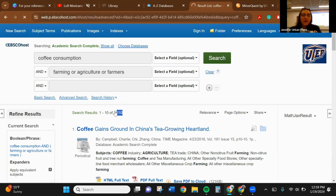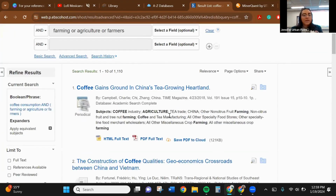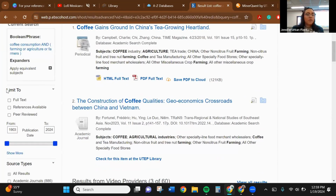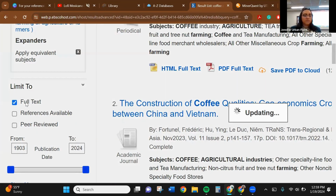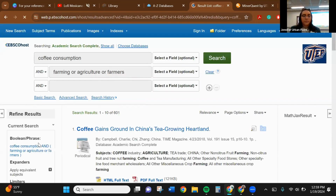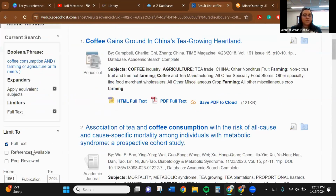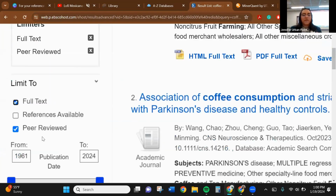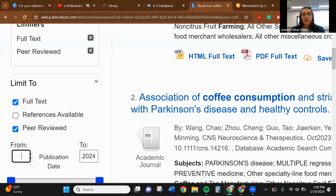I have about 1,000 results. Not bad. I'm going to go ahead and do the exact same process that we did in ProQuest. I'm going to narrow it down to full text. I want peer reviewed. And then I'm going to do the exact same thing here, except this time I'm not going to do 10 years. I'm going to do 5. So let's see here. So we have 2019.